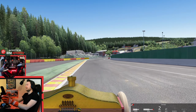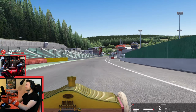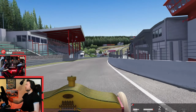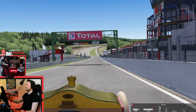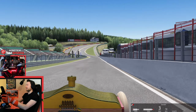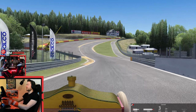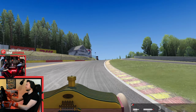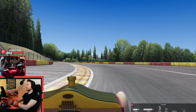So all good. Now we plunge downhill towards Eau Rouge and Radion and we have gravity on our side, so we should be able to pick up some pace down the hill here. I will be honest, I am not looking forward to going through these next two corners. I think this is going to be a little bit sketchy. We're going to be going quite slowly, so I don't know whether it would be all over the place or whether we need to brake. We might be alright actually, I keep it pinned. Oop, got a bit of oversteer. Come on, get up the hill.